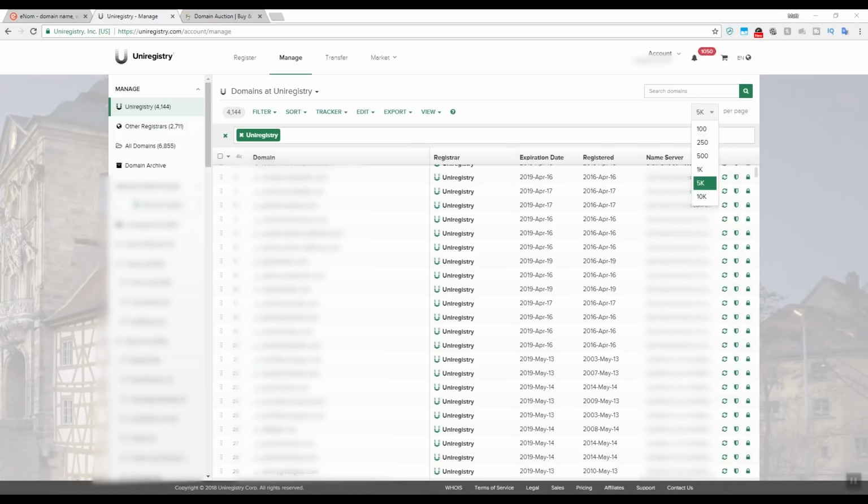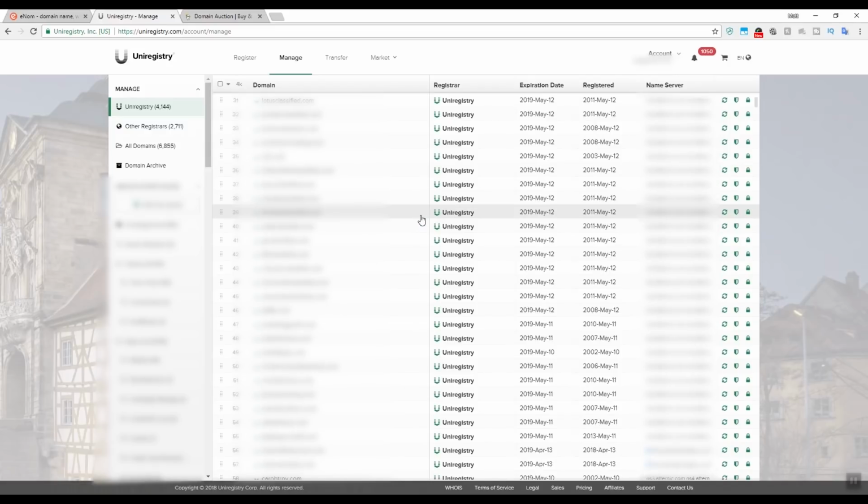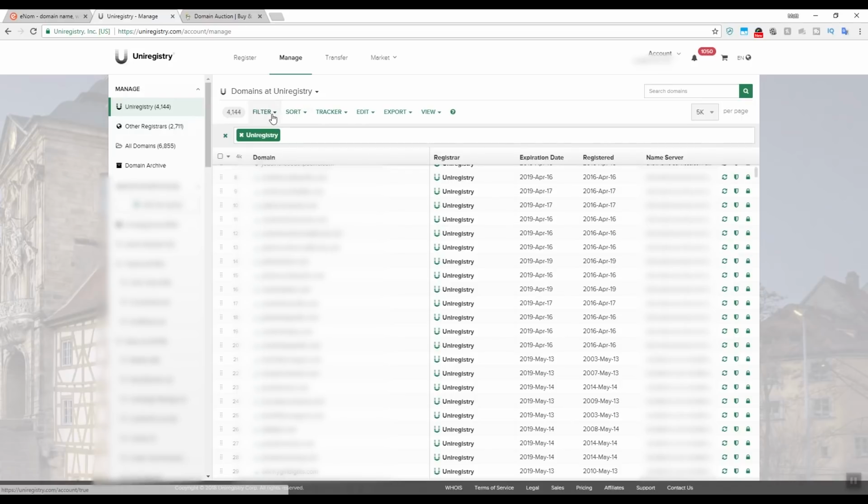They also have subfolders. So their folders aren't magic folders like eNom, but you can still do mass updates. You can go select everything in a folder. They don't care if you transfer your domain out. They make it easy to do so. They also make it easy to transfer domains in. You can do bulk transfers in, instead of having to deal with a ton of individual emails for the authorization codes. You get them in one email. You also can approve a mass transfer in from another registrar by just approving one email instead of multiple emails. So they've really taken a lot of the pain out of it.